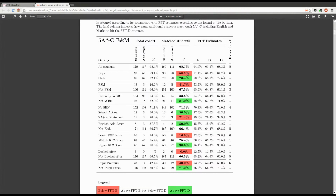Predictions which are coloured in red are below the Fisher Family Trust B estimate, and predictions which are above D are coloured green. You can see here that to get the 65.7% to beyond the D, we'd need a further 5 students. So this right-hand column always gives you an indication of how difficult your improvement problem is.